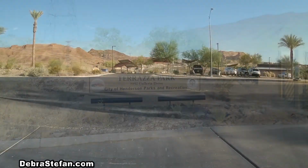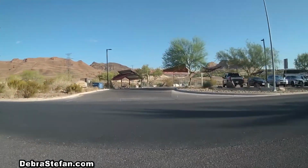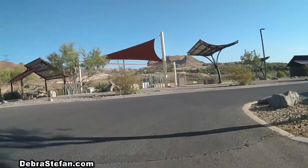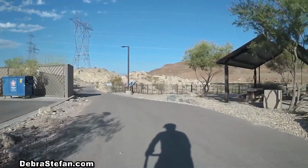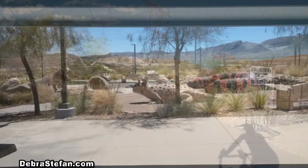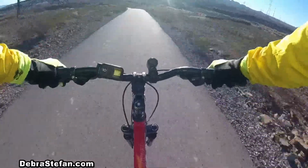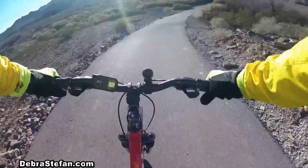Terraza Park is the video starting point with vehicle and bicycle parking, restrooms, picnic tables, and shade. Find it in Northeast Henderson at 1992 East Galleria Drive by Lake Las Vegas Parkway and the Henderson Fire Department Station 86. Mountain Lake Park at the end of the trail offers the same amenities at 1020 Golda Way, East Lake Mead Parkway near Calico Ridge.